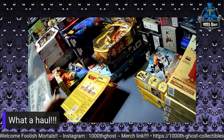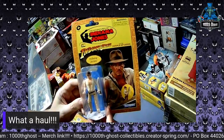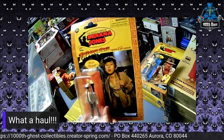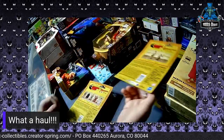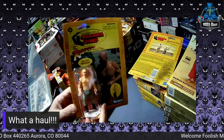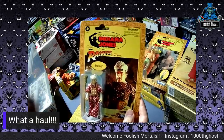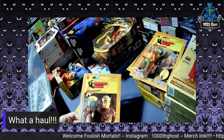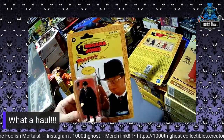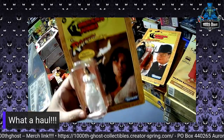Here are the retro figures. Temple of Doom Indy. And Short Round. Short Round was still $3 more than all the rest of them. German Mechanic. Belloc. Belosh. Tote. And, of course, Marion.